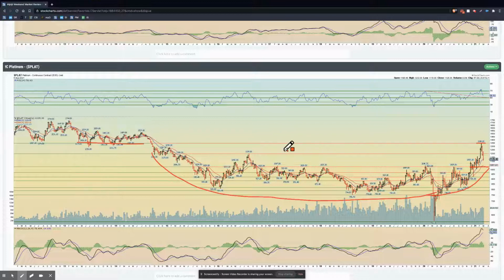And so the question is, is this pullback over? And we'll see. It found support here at the 13-week moving average, which is a logical place to find support. The reality is when it comes to pullbacks, especially violent pullbacks like we had in the general market, it's hard to know where there's going to be support until after the fact. That's just the reality. We can draw some trend lines and so on, but it's only after the fact that we see.